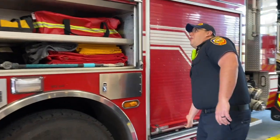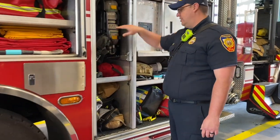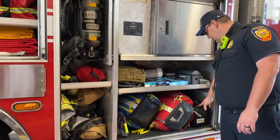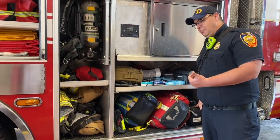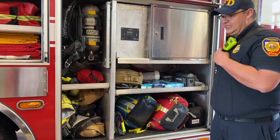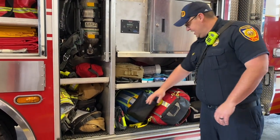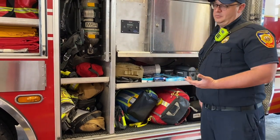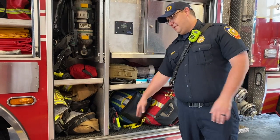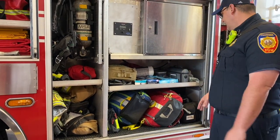This is our EMS compartment. This is my gear as well. EMS compartment for all the EMS calls. We have our little machine here that does blood pressures. It reads heart rhythms. This is our airway bag in case somebody's having problems breathing and stuff like that. Our medical bag in case somebody has problems with their sugars, or a trauma bag. They have problems bleeding and bandaging and stuff like that.